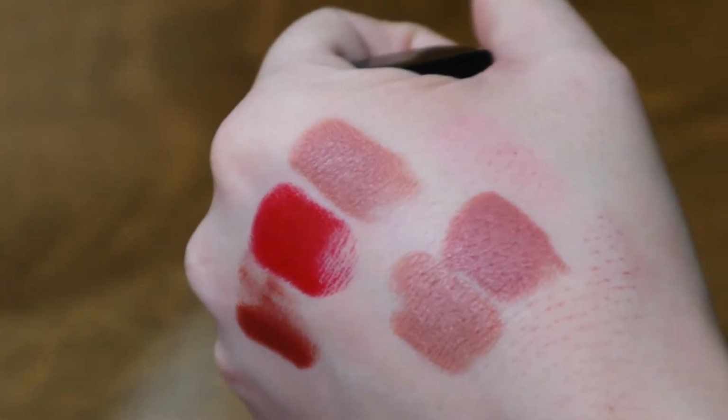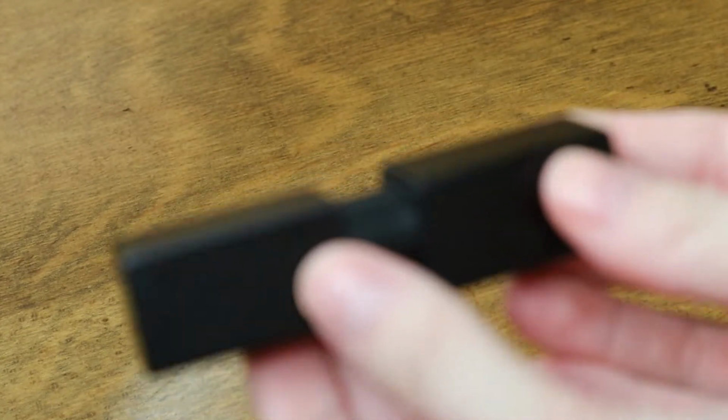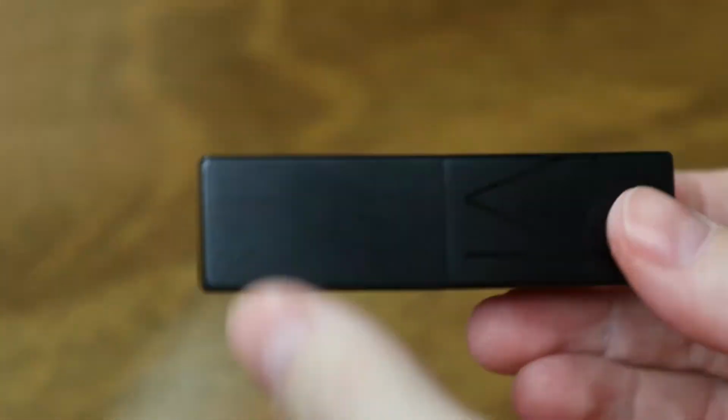Raquel is my favorite of all of them. This one has seen the most love. It is gorgeous. Again, very similar to this one up here. I also love the packaging on these. It's so weighty, and there is a magnet in the lid, so these only go on 2 ways. They have to be lined up north-south, do you know what I mean, with the magnets.